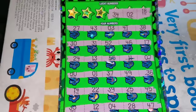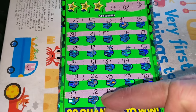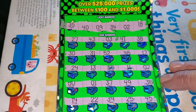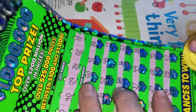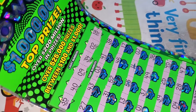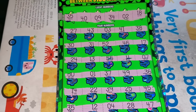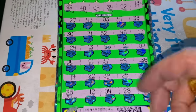2, 18, 34. 12, pesky number one, 9, 35, 40. It looks like a loser, four in a row. Let's give it a scan. Nope, what did I miss? Good lord, of course. 2, 9, 18, 34, 30, 35. You big dummy.